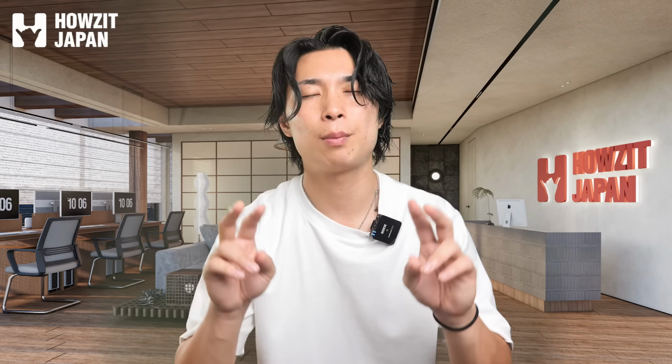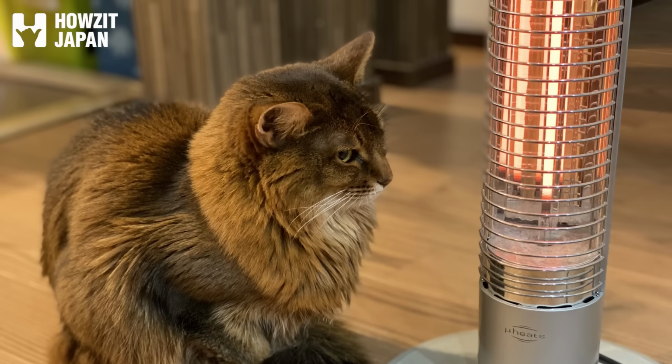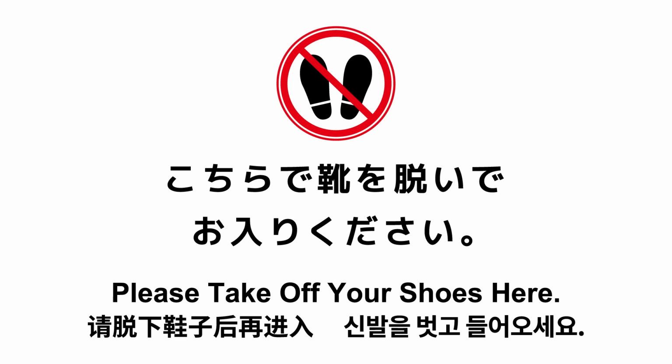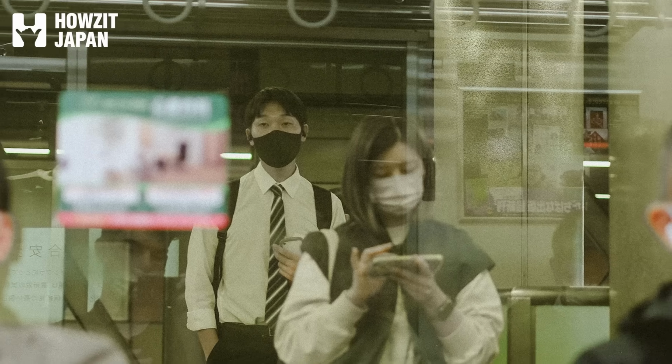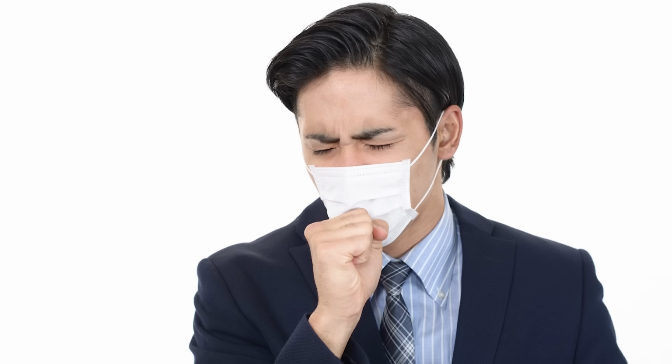You also need to know some local tips. Inside trains or restaurants, heating is sometimes too strong, so easy layers are important. In Japanese inns or restaurants, you may need to take off your shoes, so clean socks are nice. In November, many Japanese wear masks because of flu season. If you cough or sneeze, wearing a mask will make a good impression.